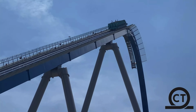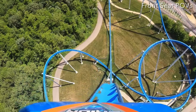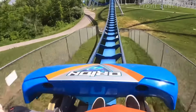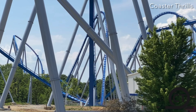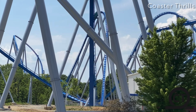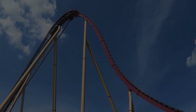My number 9 spot is Orion at Kings Island, which debuted in 2020 as the newest B&M Giga Coaster. While it lives under the shadow of its bigger sisters, Leviathan and Fury 325, it still has a cool layout and a fantastic drop. I am super excited about a B&M Giga. I mean, a 300-foot drop is a 300-foot drop, but that can't put it above my next choice.